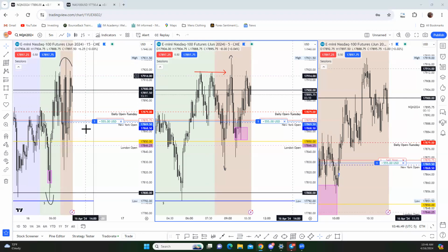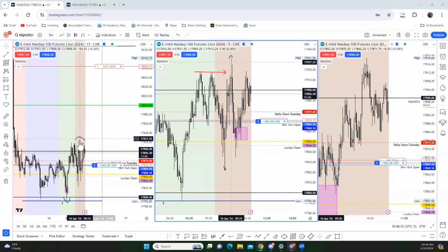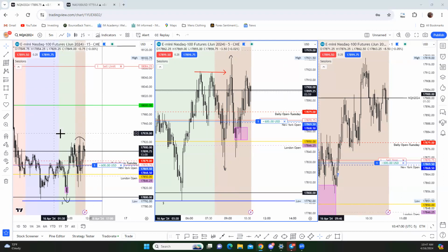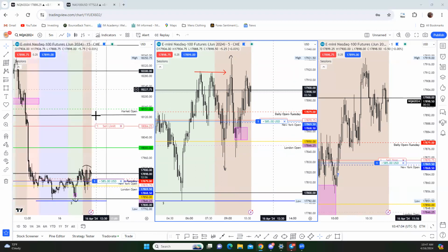To me, there's so many shorts sitting at the 17.9 and stop losses right here at these 30s, the high of the day, 17.930. So I'm gonna wait. I want this 18K level. It's either coming back to me or it's going up for me.